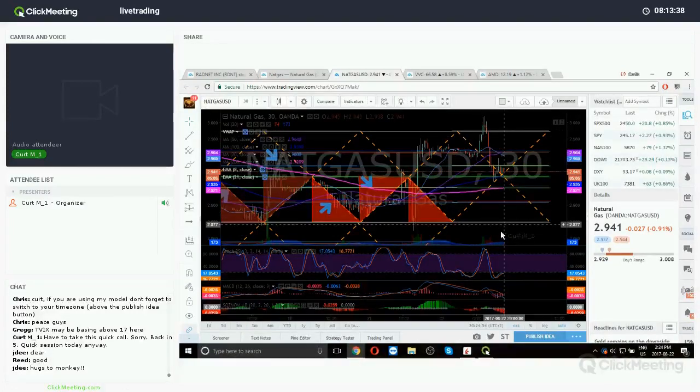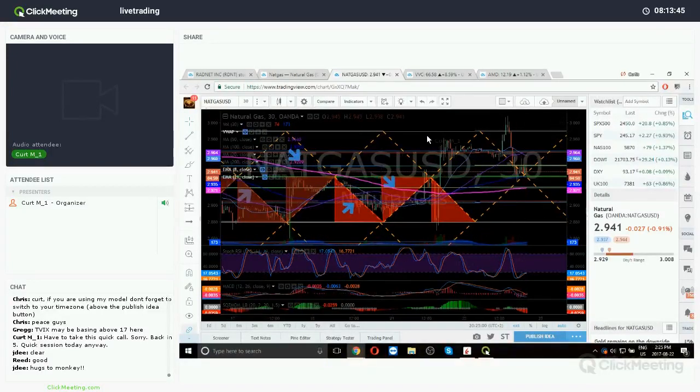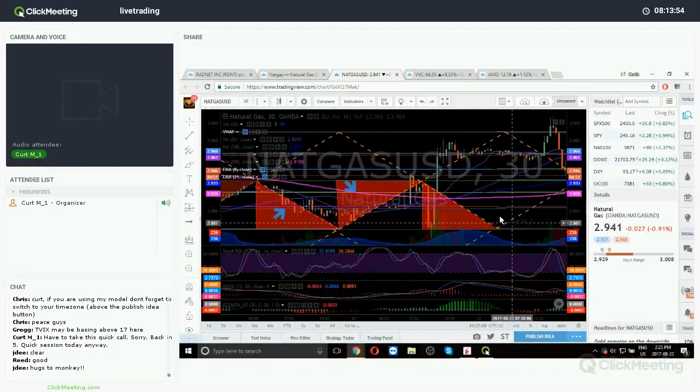Okay, so this is Chris's model, and we were looking at it the other day and it looked good. Let's just get rid of these other indicators on here and see how it looks.